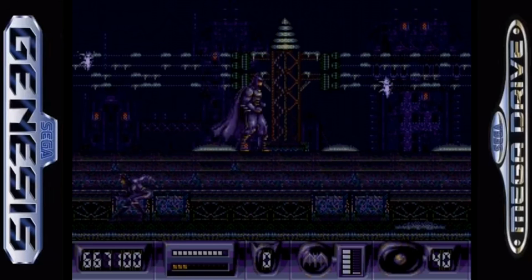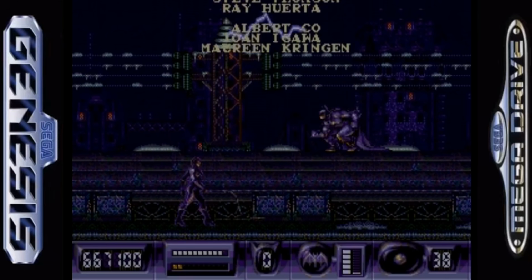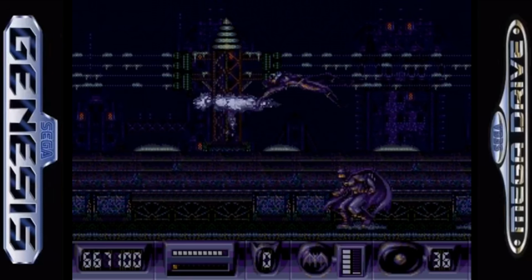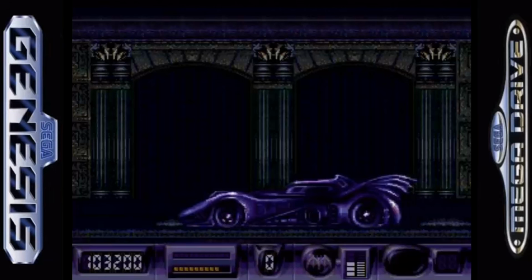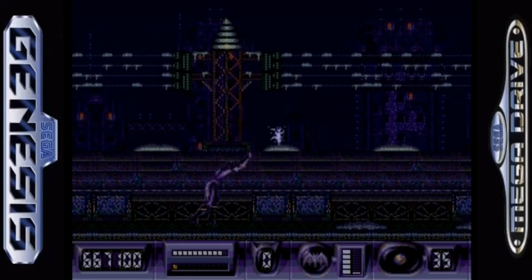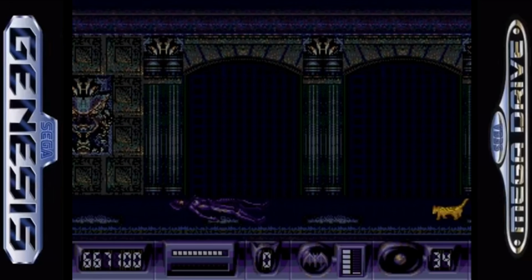Thankfully, you can adjust some of these options, giving you extra lives or more health. There are two different endings in the game, a bad one in which Catwoman defeats Batman, and the good ending in which Batman defeats Catwoman, where she is eaten alive by cats and all is right with the world.